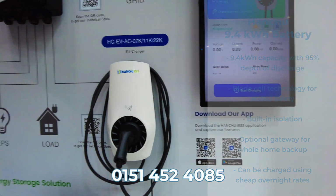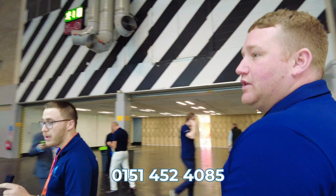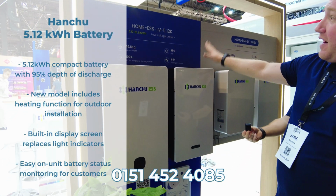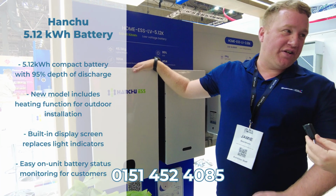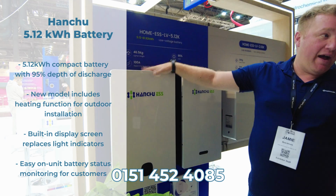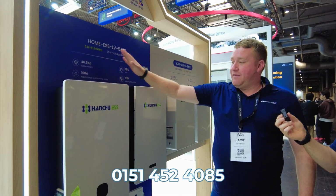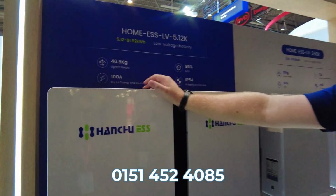I'm going over to the new domestic range that you now have. Tell us about this new domestic range that you guys are now bringing in. Here's our IP54 rated, pre-existing 5.12 battery, soon to be superseded by an IP65/66 rated model. It's smart heating technology as well, so not just a traditional heating element that turns on when it gets cold. Similar sort of weight, newer design, IP rated, no enclosure needed.